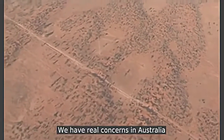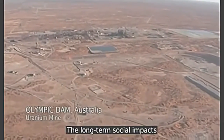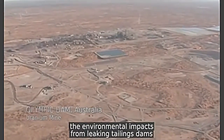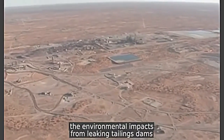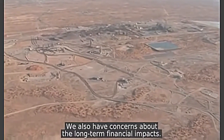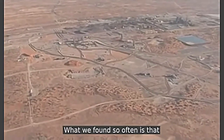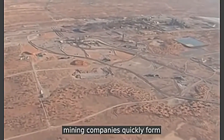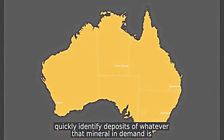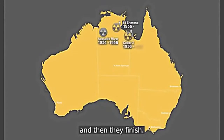We have real concerns in Australia about the long-term impacts of uranium mining, the long-term social impacts, the long-term cultural impacts on Indigenous people, obviously the long-term environmental impacts from leaking tailings dams and from contaminated water. We also have concerns about the long-term financial impacts, because what we've found so often across the mining sector in Australia is that mining companies quickly form, quickly identify deposits of whatever that mineral that's in demand is, they access it, process it, sell it, and then they finish.